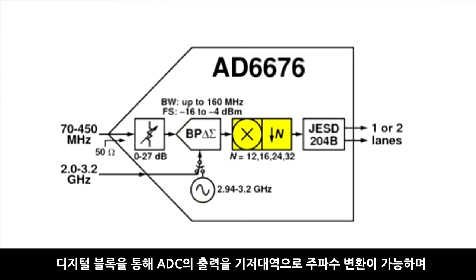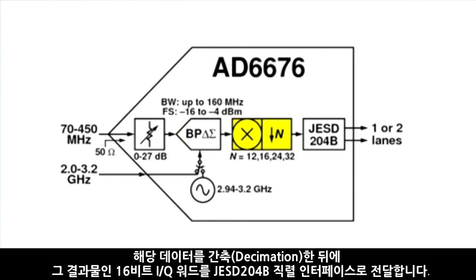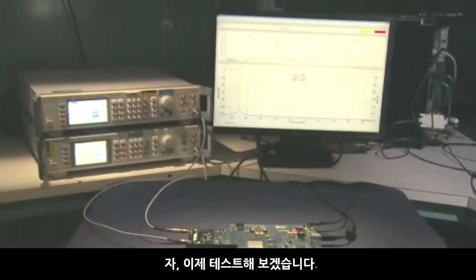The digital block mixes the ADC's output to baseband and decimates the data before passing the resulting 16-bit IQ words out the JESD204B serial interface. Now for the test drive.